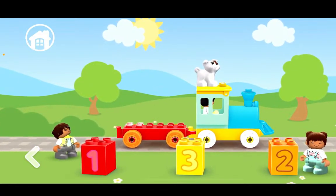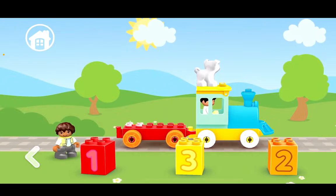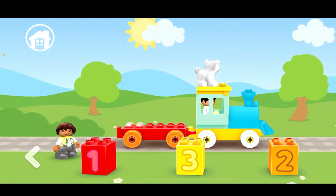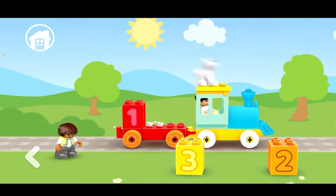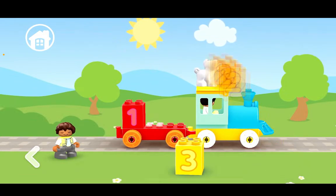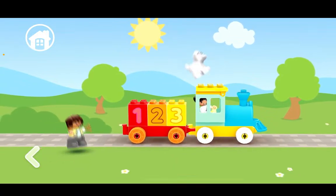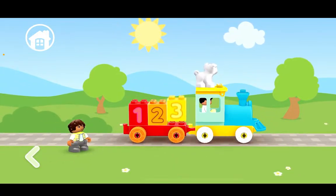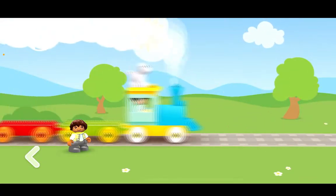Today we learn numbers and colors. It's our funny train with a white dog. And now we need to learn numbers. A red cube. 1. An orange cube. 2. A yellow cube. 3. 1, 2, 3. Let's go and see the next wagons.